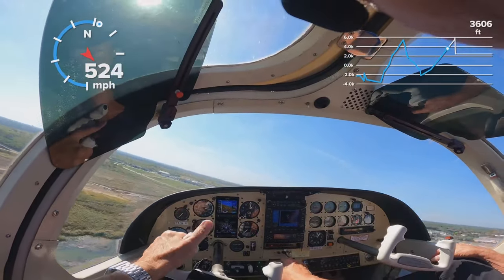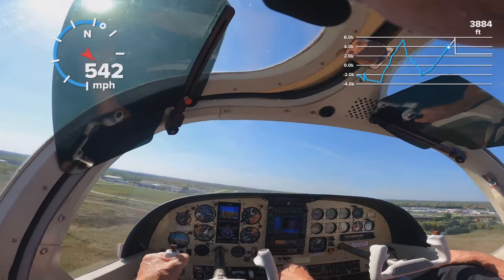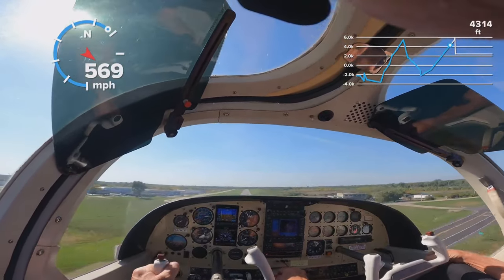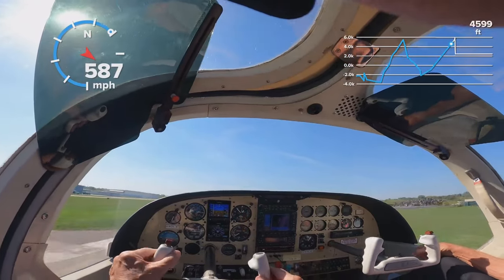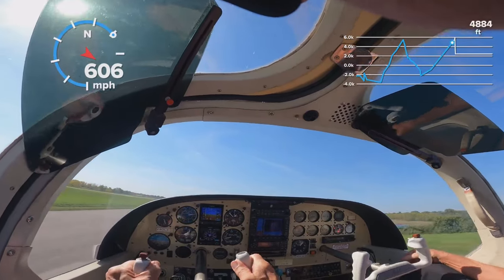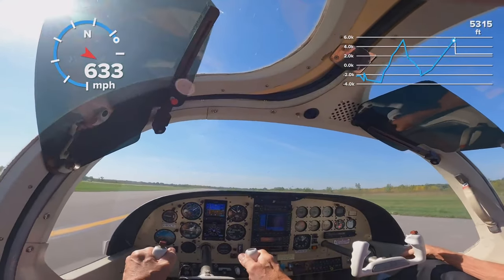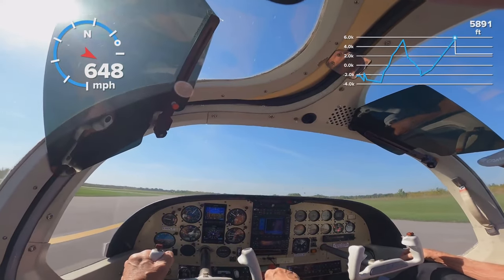And the speed's a little bit off. I'm not flying at 520 miles an hour. Yeah, not the smoothest, but what do you expect at 640 miles an hour, right?